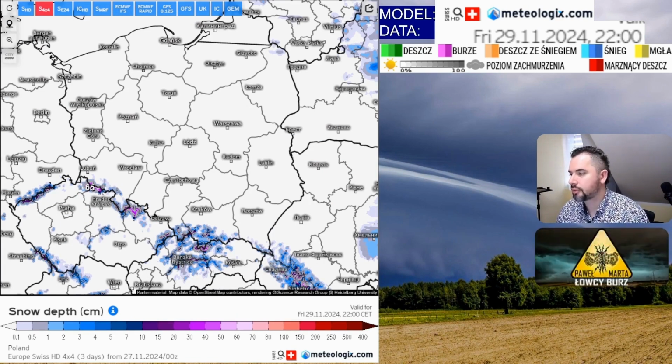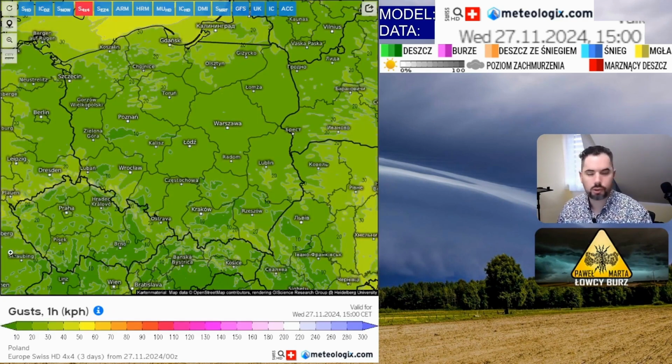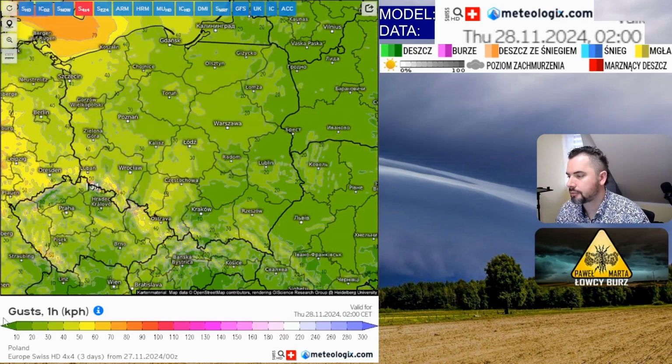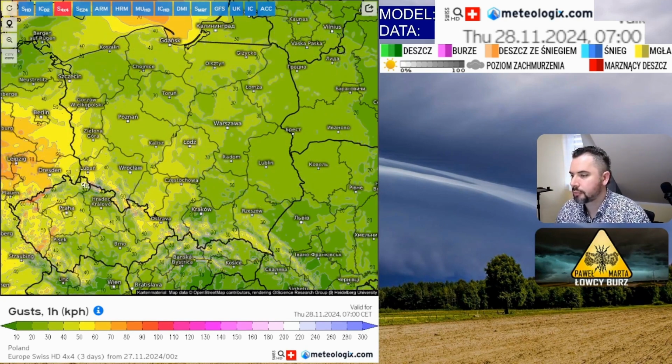We are left with the issue of wind gusts. In the case of wind, warnings have already been issued by me for the evening. For now, we will discuss it here. At the beginning, the strongest wind gusts over the Baltic Sea in the West Pomeranian and Pomeranian voivodeships will reach up to 60 km per hour on the night from Wednesday to Thursday.